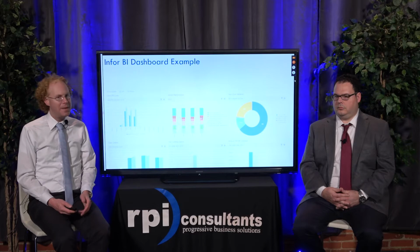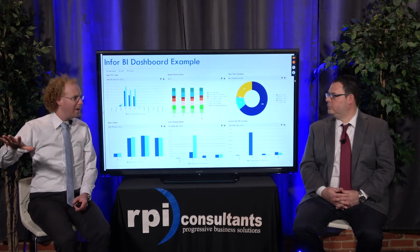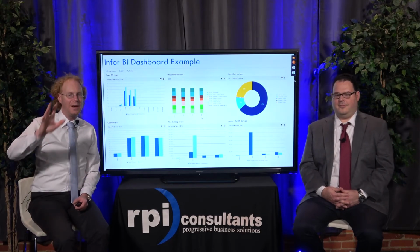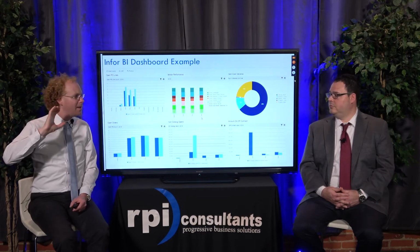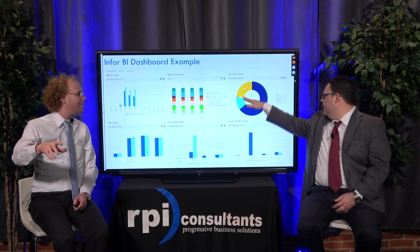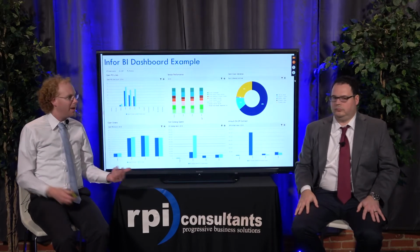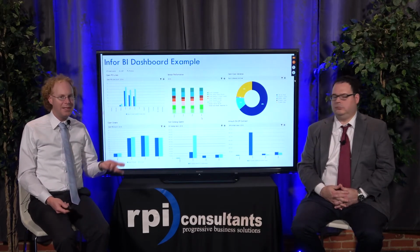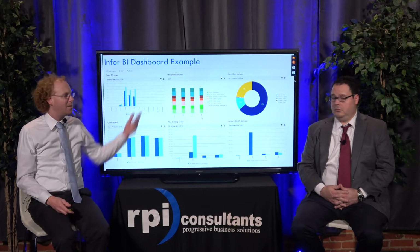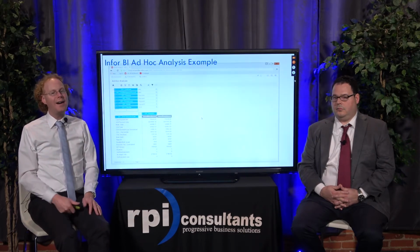Here we have an Infor BI dashboard example. This is a web-based dashboard, and it's very graphic, it's very touchable. I can click in on these different pieces. I have 6 widgets on my dashboard, and they're all interconnected. And if I drill in or set a filter on one widget, on this yellow right here, all the other widgets will be aware of that and can update their display. And we're seeing some very high-level summary information here, but that doesn't mean I don't have access to the details. It's very easy to drill in here and bring up a list of the details that are making up these various graphical elements. We also have, as part of Infor BI, our ad hoc analysis.